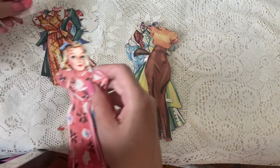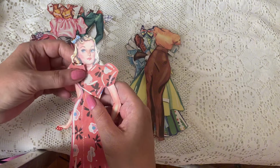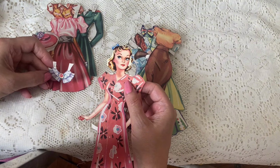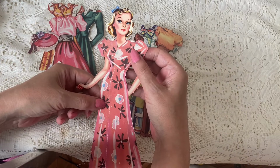Might have gone with something else, actually. Let's try it with that. I don't really think it matches. The lace collar. What could that go with? We'll try that with that dress, too. That's very pretty.